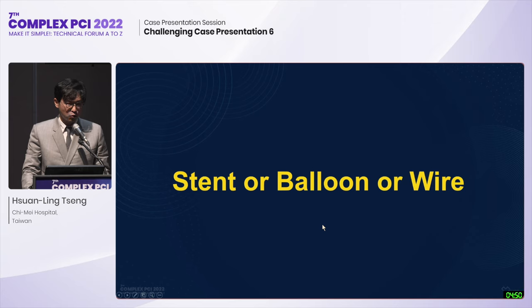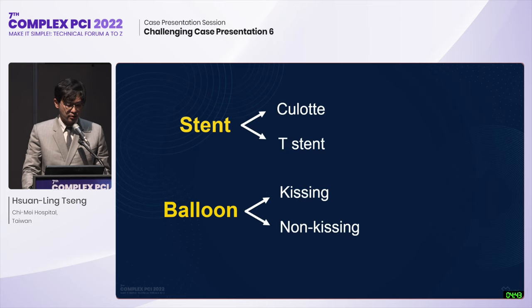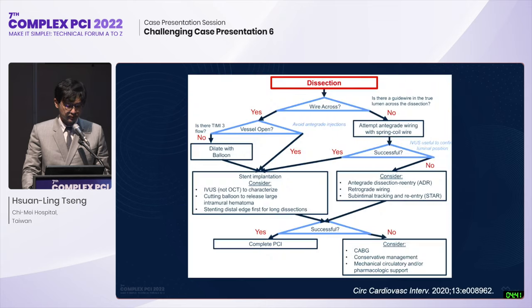Stent, balloon, or wire? If we need a stent or balloon, should we use culotte or T-stent, kissing or non-kissing? According to this algorithm for management of dissection, if the wire position was lost, we could try antegrade wiring first and use IVUS to assess the dissection. Cutting balloon or stenting can be useful.